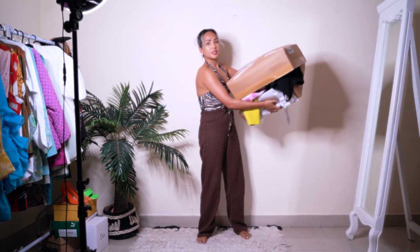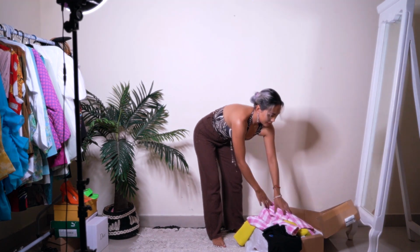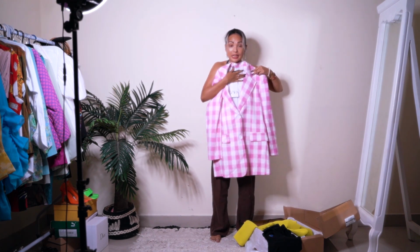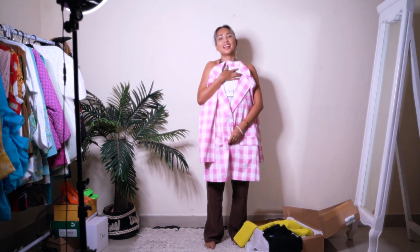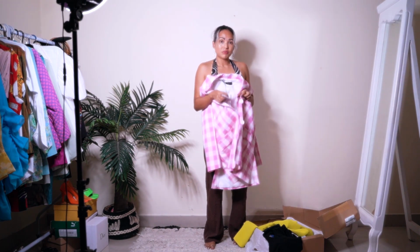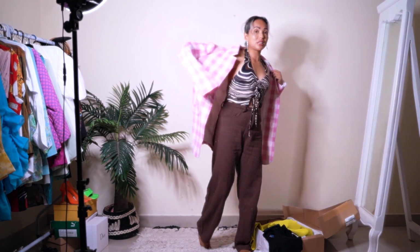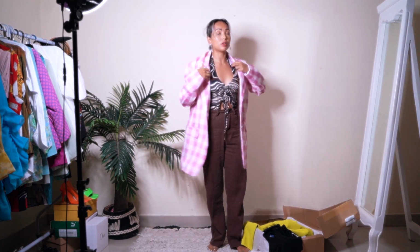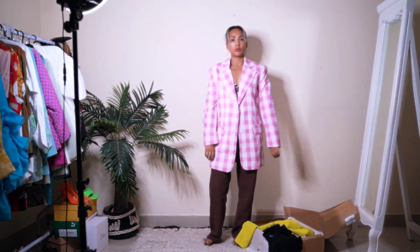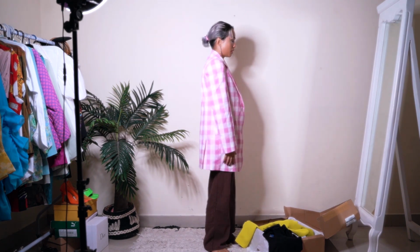Okay guys, here is this huge box from Zara. And this is the first product that I got. So I was really into this pink jacket. I don't know why, I'm just so into blazers that when I saw this oversized blazer, it had my favorite words on it, oversized and blazer. So I just had to get this blazer. I have not tried it on yet, so I'm just gonna see in the mirror how it looks.